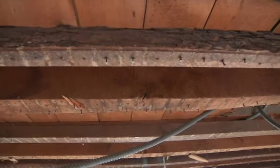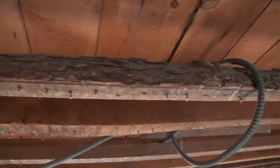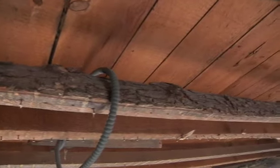There's kind of some interesting things in here. We discovered this as we were here. If you look at the top of this beam, there's bark. That's tree bark on there. And that's what they would have done. They didn't want to waste anything, and there's a lot of energy.